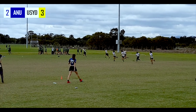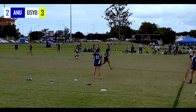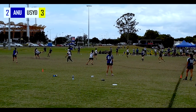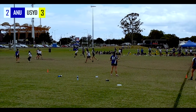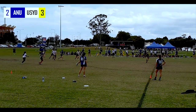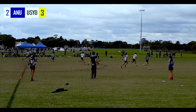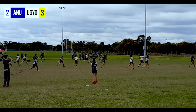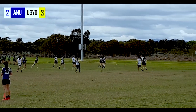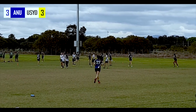So an upwind pull from the University of Sydney. Lovely pull. It's looking like it's a zone or a poaching match. Up the line throw into space, beautifully put. Not quite in there, but a reset. Lovely work from ANU offense there.